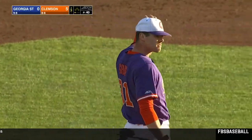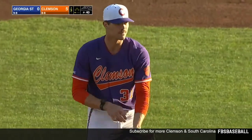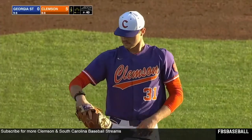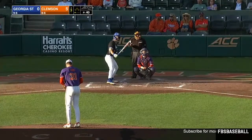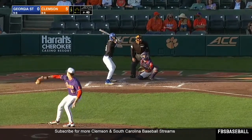Grice in his Clemson career has played some center field. He has. He may look over to first base and acknowledge Billy Amick would like to see an infielder throw him a ball on a grounder. Jesse Donahoe came on as a late defensive replacement in game one of this doubleheader.